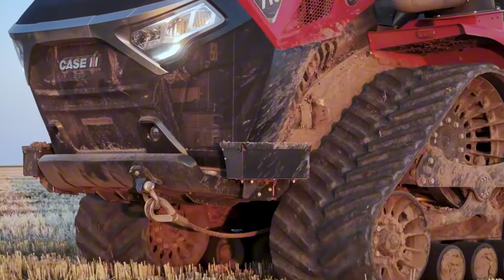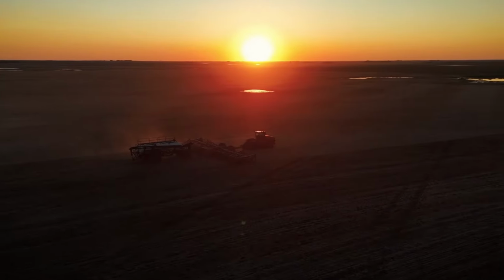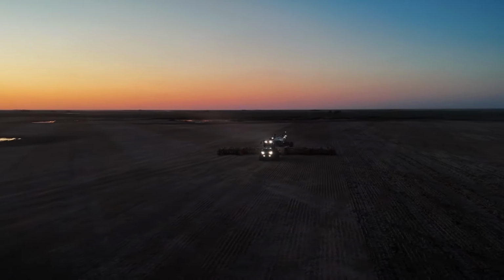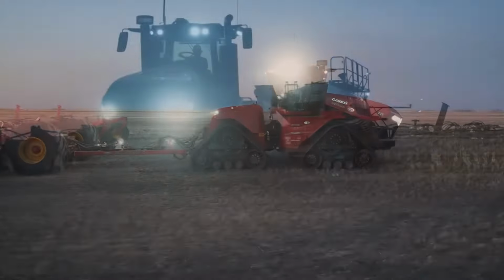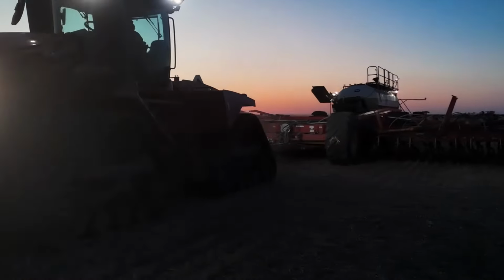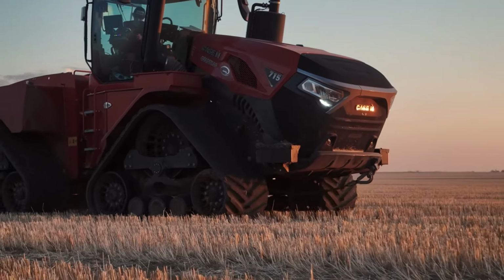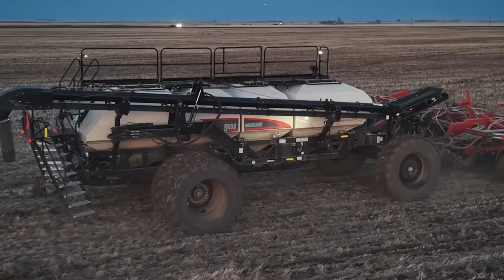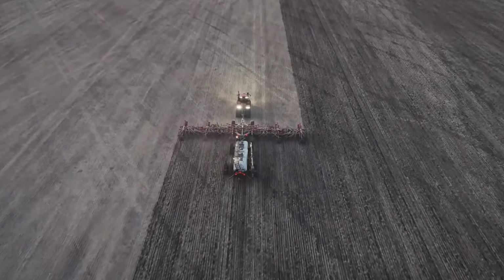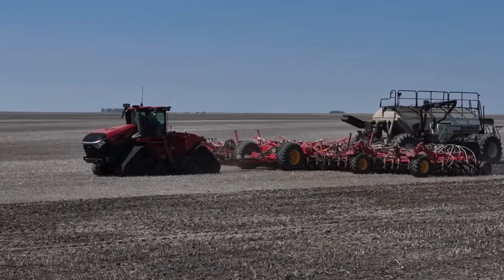Inside the cab, the operator environment was rebuilt from the circuit board up. Suspended cabins, modular joystick clusters, and the AFS Pro 1200 terminal fully integrated with third-party ecosystems. Compatibility with Raven, FieldView, and Ag Leader systems gave mid to large-scale farms unprecedented real-time data fusion, a level of interoperability rarely offered in high-horsepower tractors.